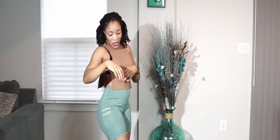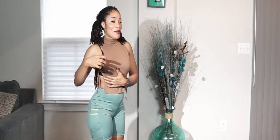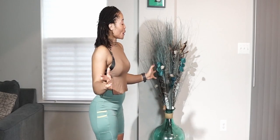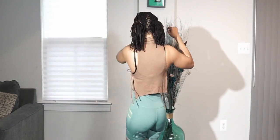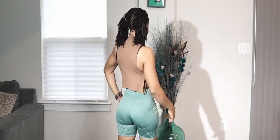This doesn't look like a gym outfit, but I could definitely make it look like one. Doesn't look like it, but the side, oh my gosh. Don't wear a push-up bra underneath this. I'm wearing a push-up bra, but it's supposed to be a sport bra. Wear a sport bra underneath this. Don't go there looking foolish. I did not tell you to go out there and look foolish. Guys, look at the side. Don't look down here, just look at the side.